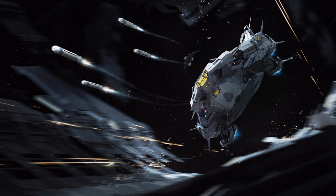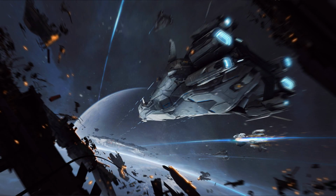RSI Polaris is a corvette manufactured by Robert Space Industries. Currently, it is the smallest capital-sized combat vessel available on the market. Polaris is about 155 meters in length, 82 meters in width, and 35 meters in height. Since the Polaris is still in development, the size of the ship will probably be increased.